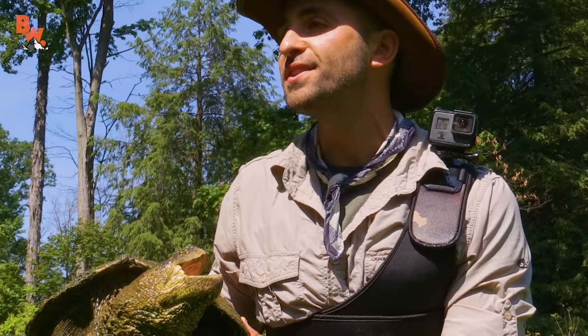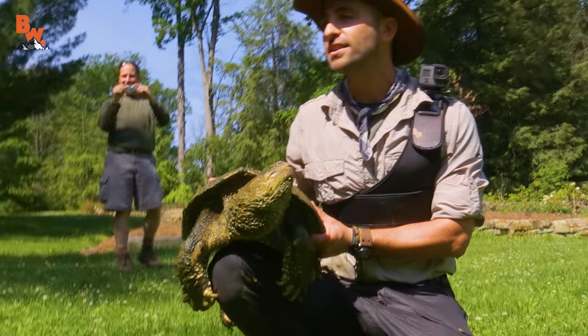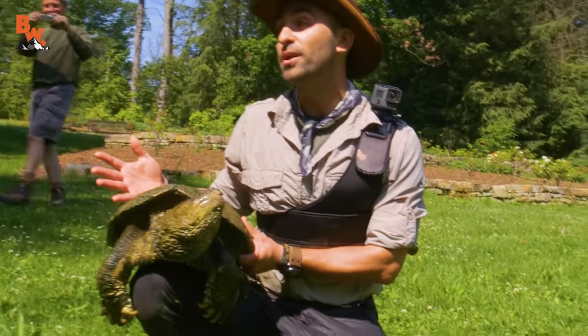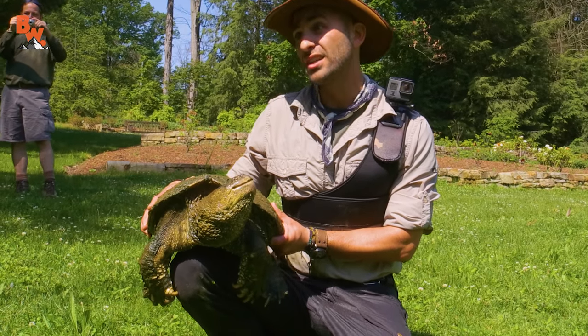So this is a common snapping turtle of about average size, right? For me to catch a turtle of this size, I'm really excited about it. But what would be even more exciting is a super enormous turtle. But this looks pretty big to you guys, right? Yeah, that's a pretty big turtle.